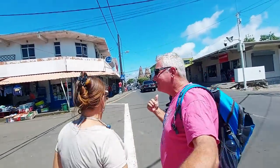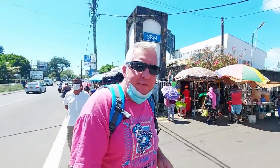Let's go walk. We are going to start at the market, which is right there. But we've already done the market and I'll leave a card up there so that you guys can go check out what the market's like. And this one today is the clothing market, but they also have the vegetable market. Also, I'll leave a mark up there.